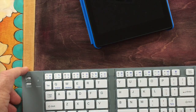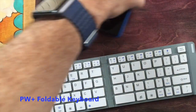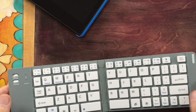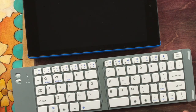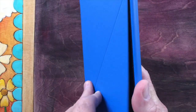This is a PW Plus foldable keyboard, and so when you're traveling it folds up into a really nice size, and it's only $29 on Amazon. You can pair it with Bluetooth for either of these devices or the larger 10-inch tablet, which Amazon is also selling. I think that the place where the cheaper tablet seems to make more sense.